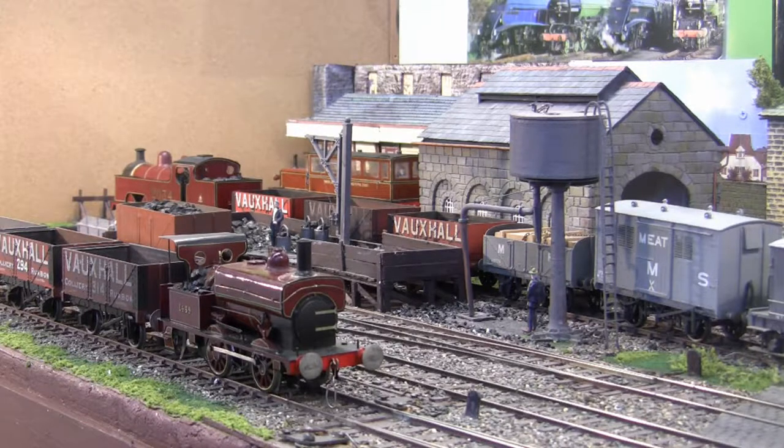The next train movement will be the departure of a mixed goods train of mainly empty wagons that has been waiting for the road to become clear for some time.